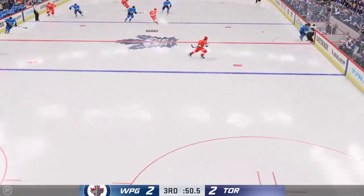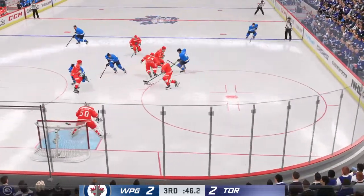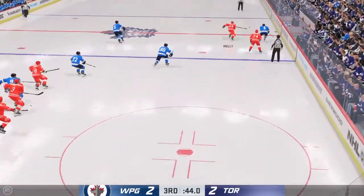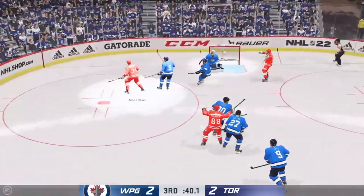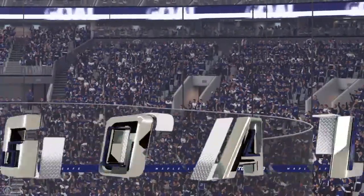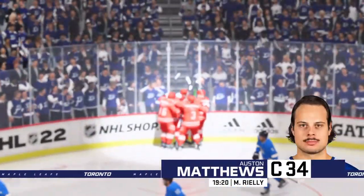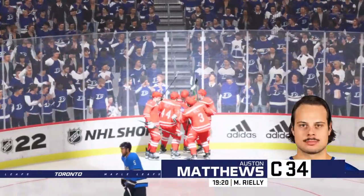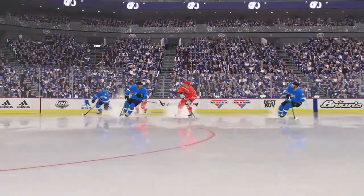Marner. Matthews tries to get it. Here's Dillon. Back over the finds Pierre-Luc Dubois on that right side. Trying to get it to the goal. Poked out. Race to it. Morgan Riley for Toronto. Riley looks back, finds Matthews in, shoots, scores! Austin Matthews! What a rip! That's his 59th of the year with just 40 seconds left to put Toronto back on top, 3-2.